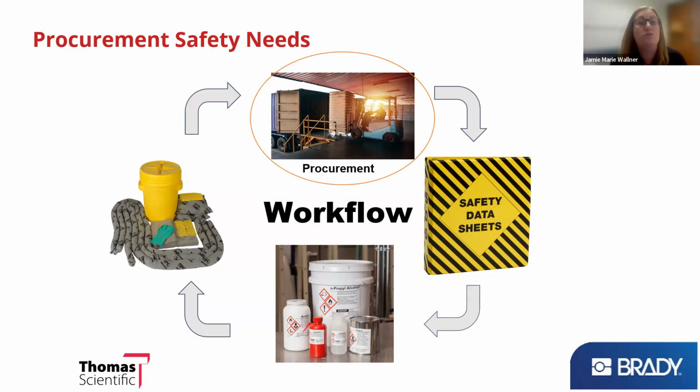You want to have control for the chemicals coming into your lab, and it starts before that chemical even gets on site. One of the worst things is to have an extremely hazardous chemical show up on site without you knowing or preparing for this. So before approving, you're going to want to review that safety data sheet to make sure your lab is properly set up for that chemical.